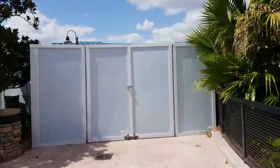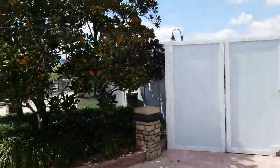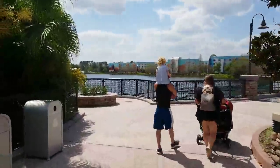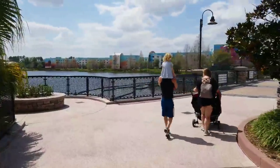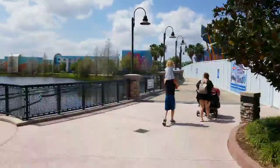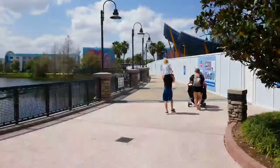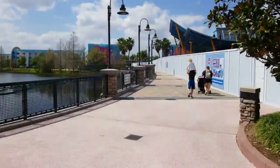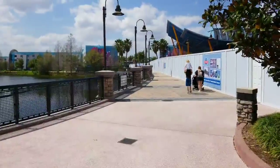But all of these walls will obviously come down, all these construction walls, once it's done. Florida Joey-Con probably might open the Skyliner earlier than Star Wars Land so they can make sure that the Skyliner works smoothly before the big crowds.